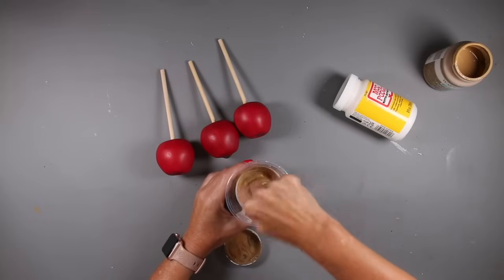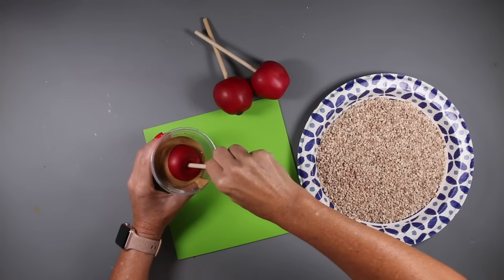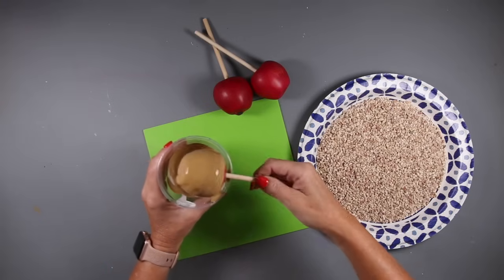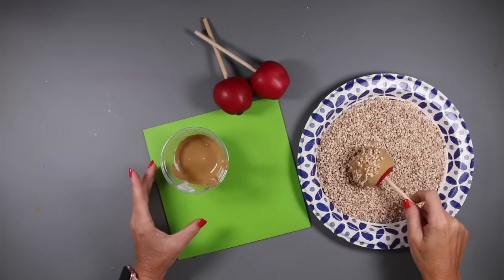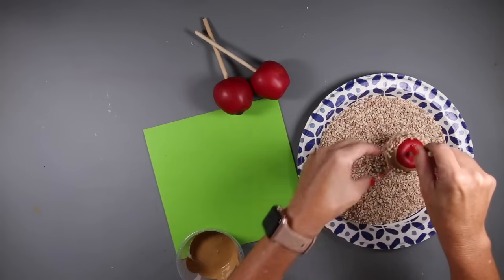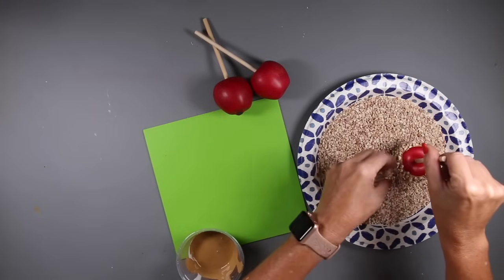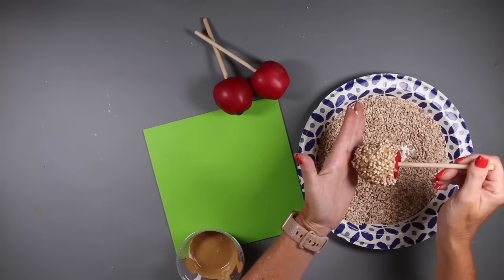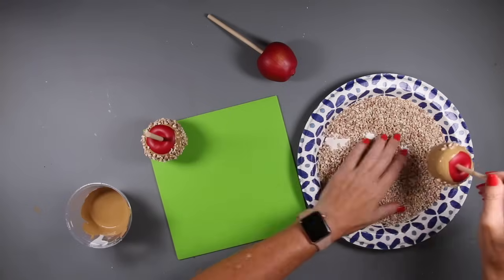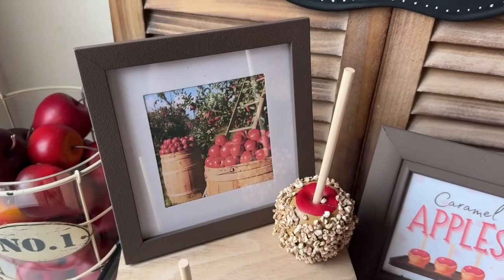Stir that together till it is well blended, and then you can just dip your apple straight into the cup, swirl it around to make sure it is coated and covered as much as you want, and then roll it into that hamster bedding to get that nutty topping that will make these look like perfection. As I'm rolling them around, I also take some and dust them, picking them up in my hand and dropping them on top, because I really wanted to make sure it's nice and coated. Once you're happy with the coating, set them aside, let them set up, and then you have yourself the cutest little caramel candy apples. I absolutely love these.